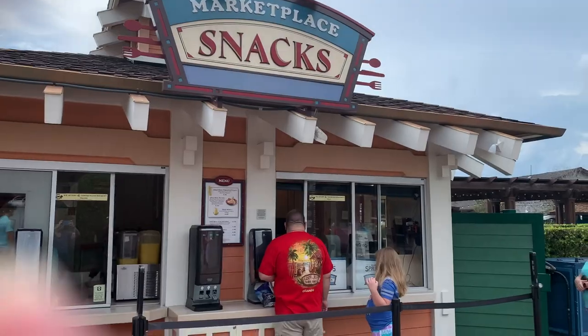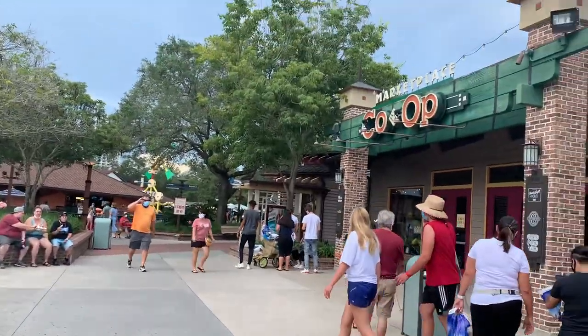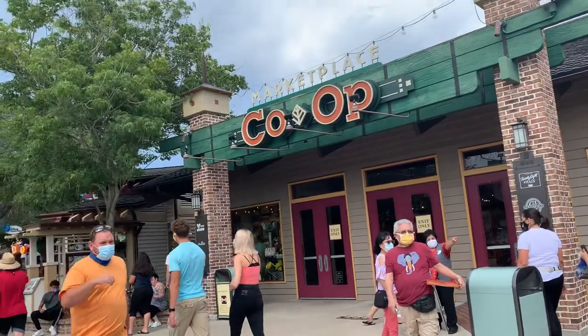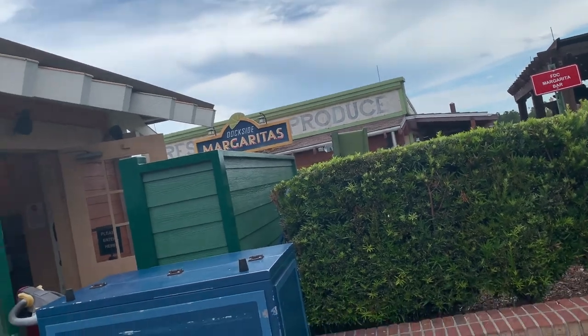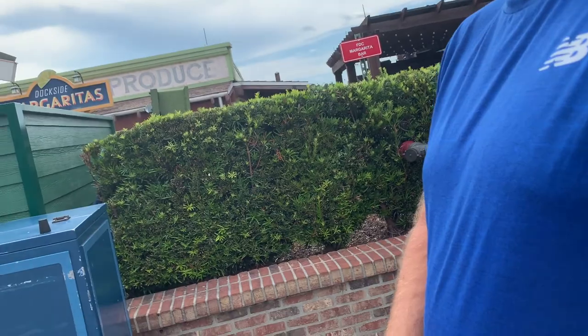All right, my dear husband is gonna get some Dole Whip. But we do have Mark's First Co-op, so they have more stylish clothing, iPhone cases, and kitchen stuff. And then of course there's margaritas, but I think the margarita station's actually closed, plus neither of us drinks.